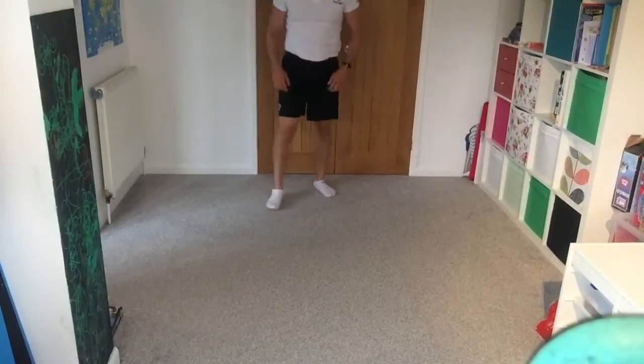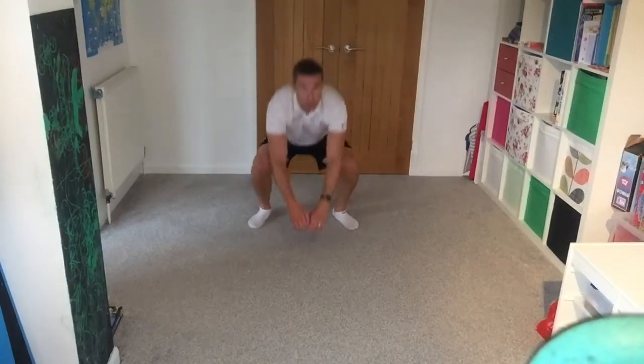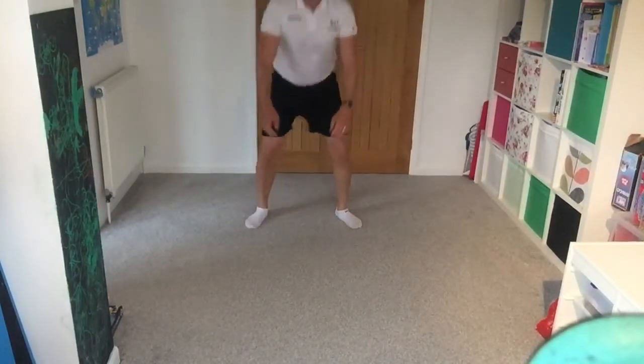Okay. So we're just going to do standing squats next. But I want you to go as low as you can do. So right down, back up again. 3, 2, 1. Let's do it. Low as you can do. Really work the full range of the legs.